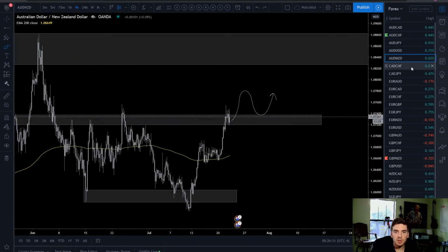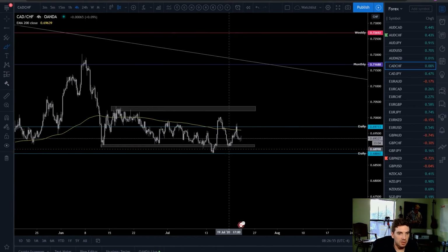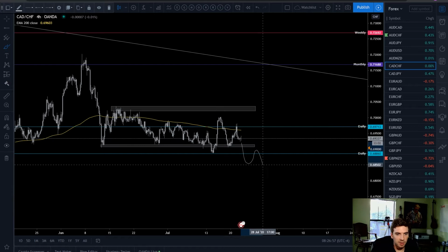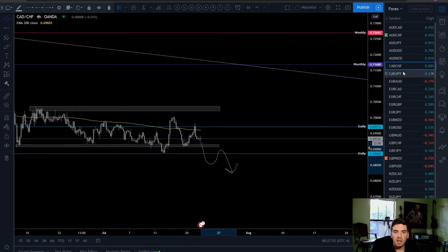So moving on, CAD Swiss franc. CAD Swiss franc looks like trash. If we break down and we retest, then I'll be interested, but not until then.